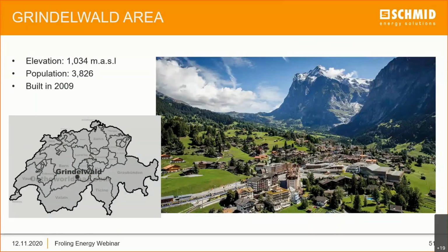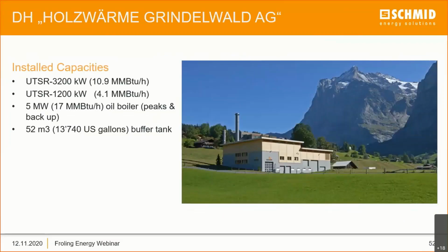The heating plant was built in 2009, a bit further down the hill on the right side of the picture, below the village center. Here you see the heating plant, where two Schmid boilers, a UTSR 3200 kilowatts and a UTSR 1200 kilowatts, were installed together with the 5 megawatt peak and backup oil boiler. Gentle operation is ensured by a 52 cubic meter buffer tank.